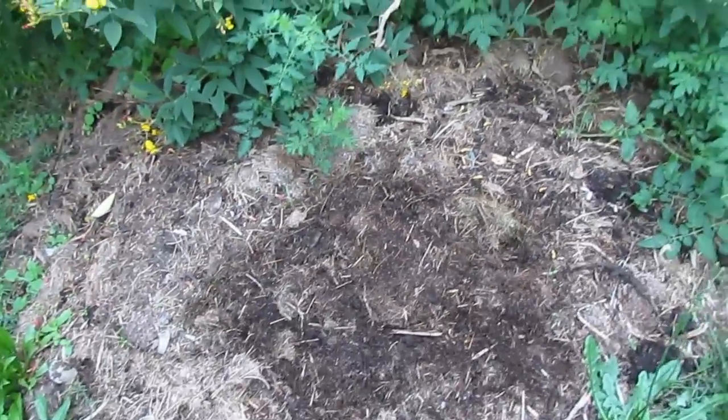From a pile of lawn clippings, I think it's come a long way and I'm very proud of it. So, there you go. I love me compost.